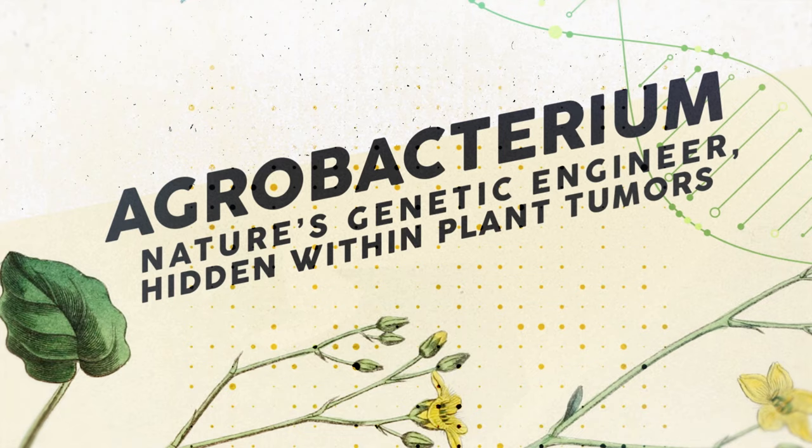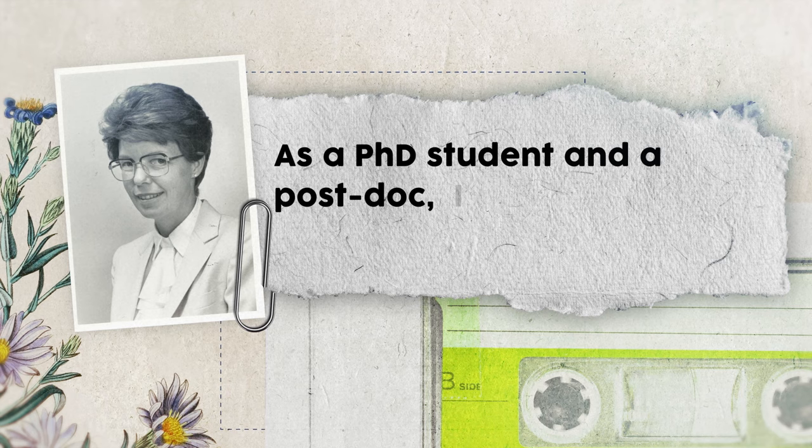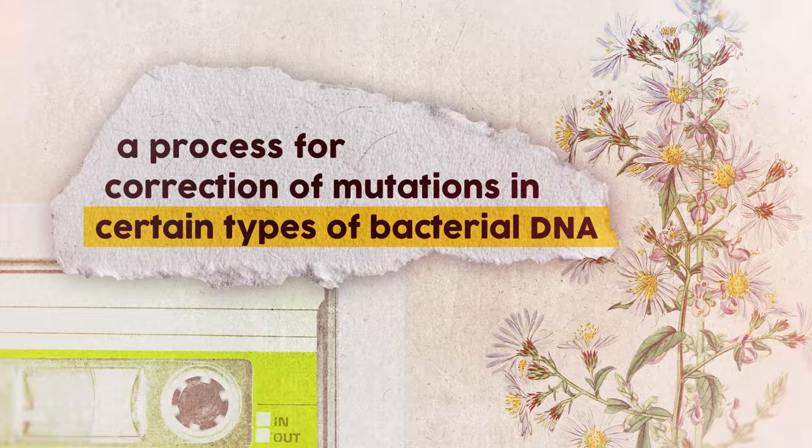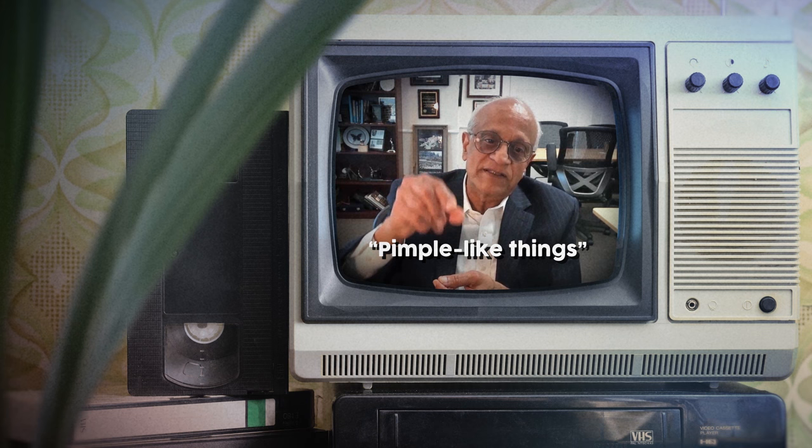As a PhD student and a postdoc, I was intrigued by bacterial transformation, a process for correction of mutations in certain types of bacterial DNA. You know, Agrobacterium tumefaciens, the name tells you a little bit, right? Agrobacter means a plant bacteria, and then tumefaciens means something that generates tumors. These are little pimple-like things that you see on the leaves and on the fruit, and those are the tumors, they're called galls.